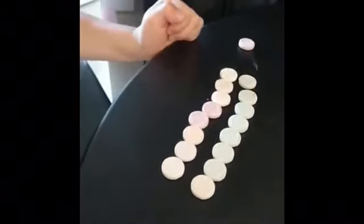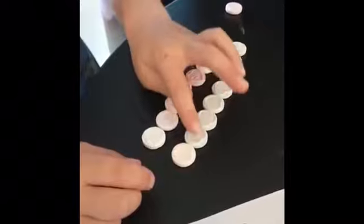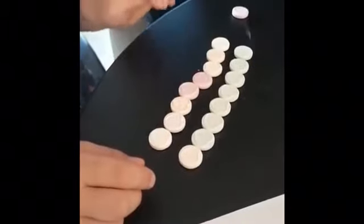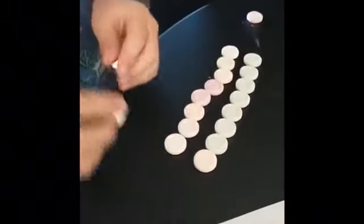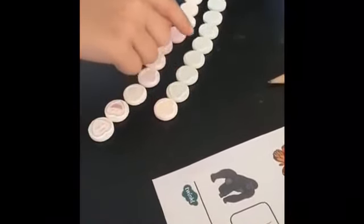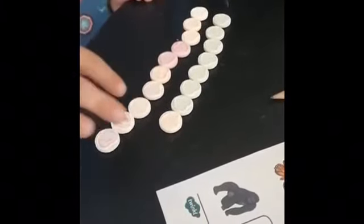Is that 18? Can you count them for me to make sure? No, slowly, please. 1, 2, 3, 4, 5, 6, 7, 8, 9, 10, 11, 12, 13, 14, 15, 16. Can you count them again just to make sure? Slowly. 1, 2, 3, 4, 5, 6, 7, 8, 9, 10, 11, 12, 13, 14, 15, 16, 17, 18. 18.